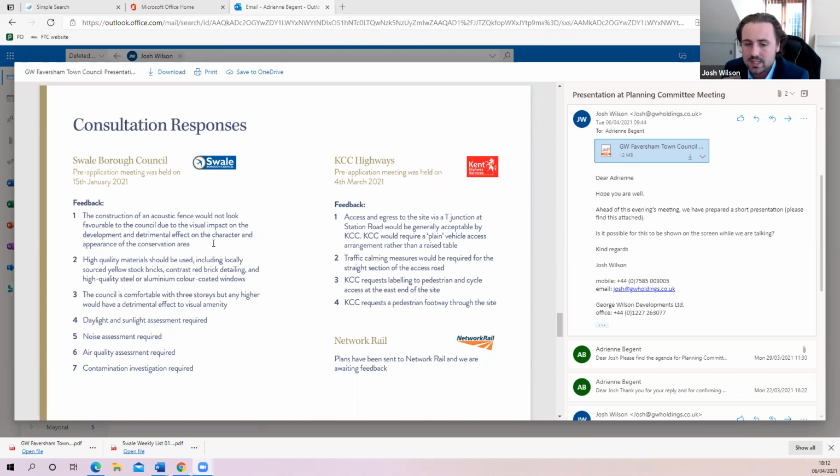The council said that they were comfortable with 3 stories in the eastern end of the site, but any higher would have a detrimental impact, which is why we've not gone for any more. And then the requests that they made were a separate sunlight and daylight assessment because of the proximity to the trees at the recreation ground, a noise assessment, an air quality assessment, and a contamination assessment, which is all completely fine, and will be submitted as part of the planning application.